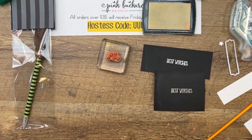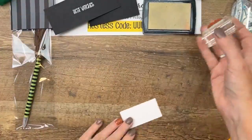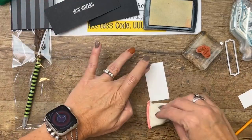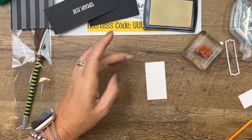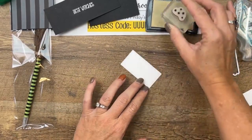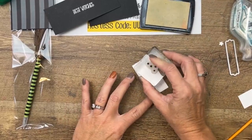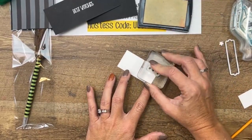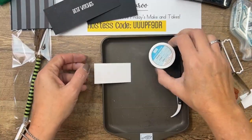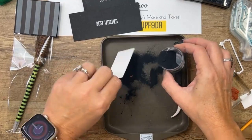All right, now we're going to use that clear Versamark on a stitched rectangle. And I'm going to just go all the way. Oop, I didn't use the embossing buddy. And this time we're using black embossing powder. You can't see it, but I'm just going to go around the edges. Can you tell a difference, Mary? You see the difference between the white and the Versamark? In person, I can definitely tell.